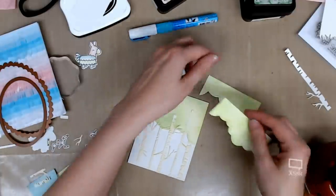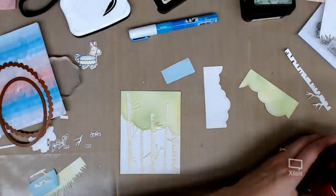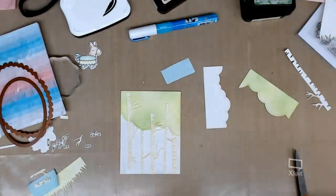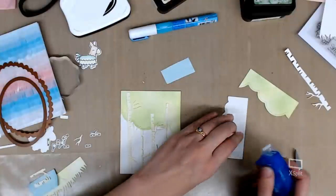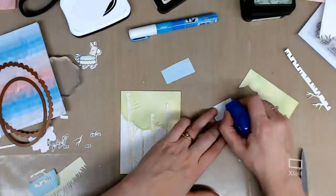I think this is the one that I wanted. A glue liner. Let me move this. It's kind of creating a bit of a shadow. I feel like I'm looking over your shoulder crafting.